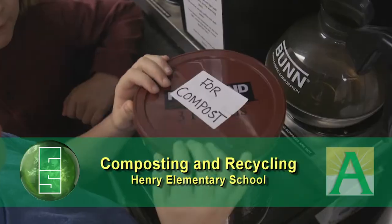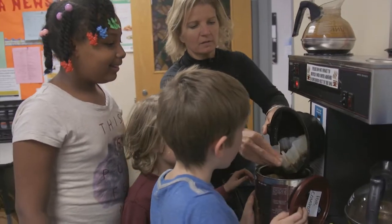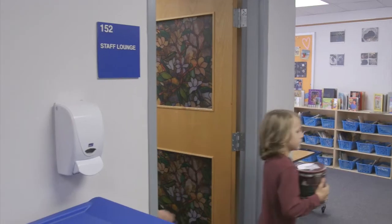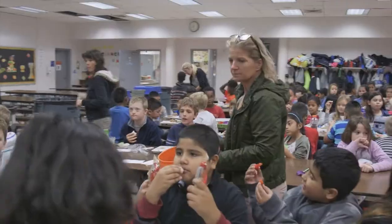Patrick Henry, we've been doing a lot of recycling, like a lot of schools do, and we wanted to take it a step further because the kids have been inundated with reduce, reuse, recycle, plastic, paper, cans, but we didn't ever get as far as the recycling of natural products.